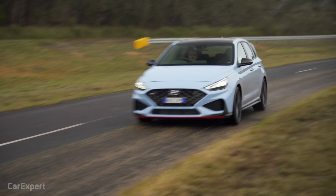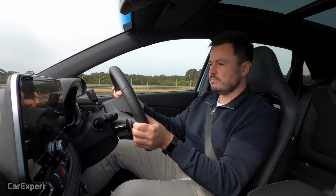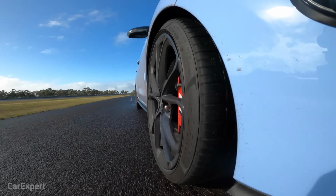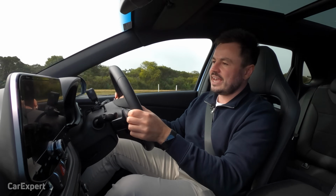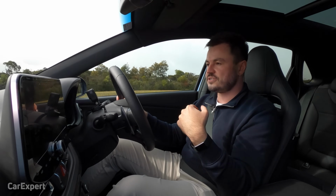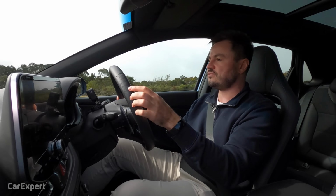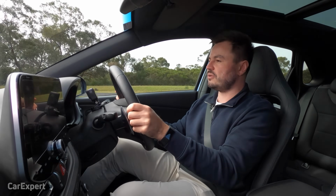this road isn't perfect for this kind of driving. On a smooth racetrack, it's going to be obviously more ideal, but in and around town, you don't want to be in that N mode. Thankfully though, you can set up a custom mode so that you can have light steering and soft suspension, but still have all the theatrics from the exhaust. So that is one of the benefits of the many sort of drive modes you have to choose from.